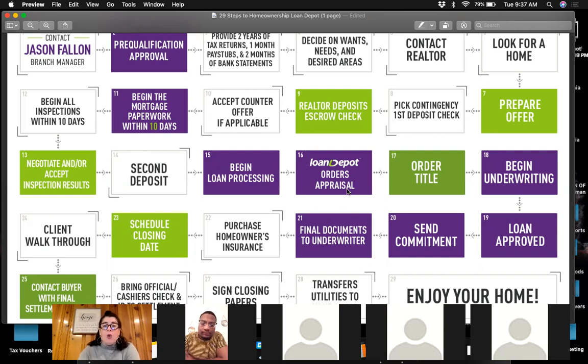Okay. We're also at this point going to be ordering title. So you can see this is green because this is something that as a realtor, we're going to do. Now, remember, we talked about there's a deadline as to when we have to order the title. So sometimes if our closing is really short, like 30-day settlements, we might be ordering title sooner. So really good to be mindful of that deadline for title to make sure we do order that.